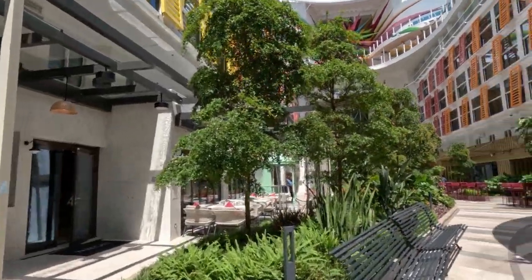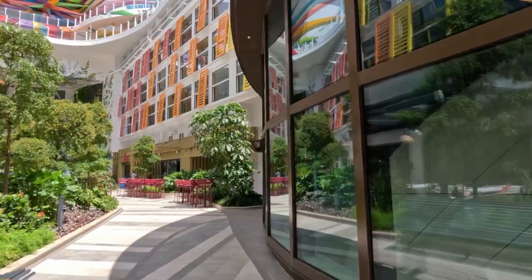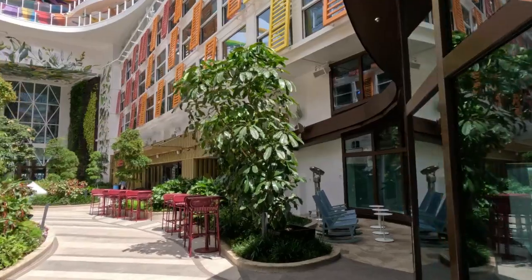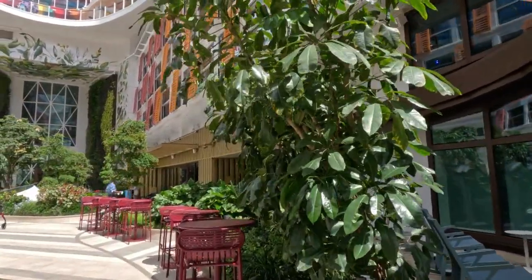Next up, let's talk about specialty dining on board Icon of the Seas. You have a ton of options here as well. You have the Empire Supper Club. This is a very fancy, I would say, speakeasy-ish vibe. It's a New York supper club theme.